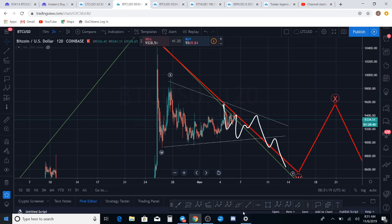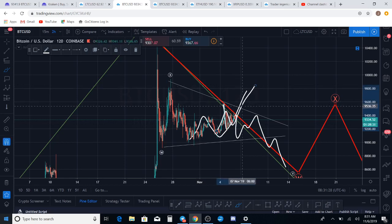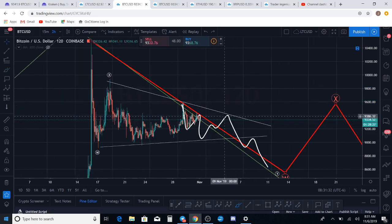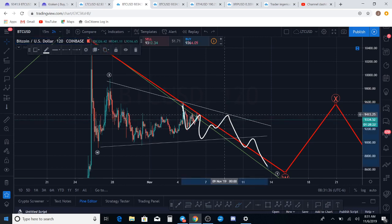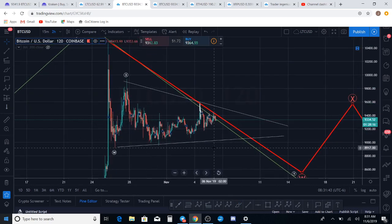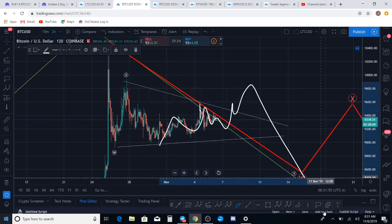Let me just, we got one, two. It could come up here like that in a three-wave motion like that. I don't think that's the case, but I'm trying to think outside the box a little bit. But if it does, it would invalidate my triangle count at least. The WXY would still be in play. We would just have a larger WXY here. Would have a larger structure. And then we go down.